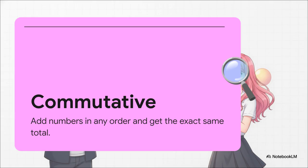It's commutative. Try saying that out loud with me. Commutative. I know, it sounds like a big, complicated word, but it actually just means you have the power to move numbers around. You can add them in any order you want to make the math easier for yourself. And the absolute best part, you're going to get the exact same total no matter what.